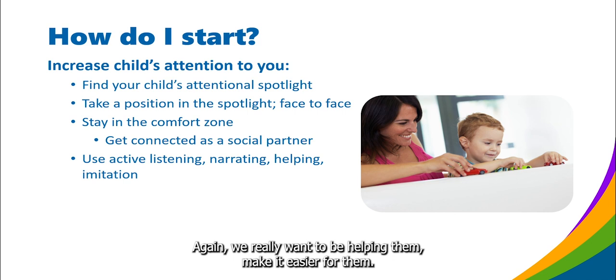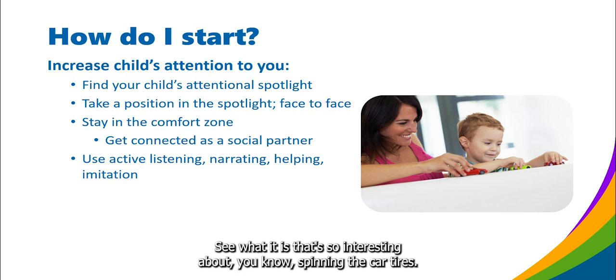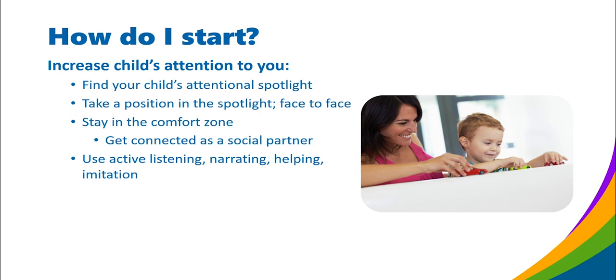Again, we really want to be helping them, make it easier for them. If they're building blocks and it's wobbly, hold it for them. And then imitation. So copy what they're doing. See what it is that's so interesting about spinning the car tires. Join in so that they can see, okay, mommy's doing things that I'm doing. She's not just coming in and trying to change everything.